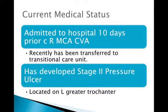His current medical status: he was recently admitted to the hospital for a right middle cerebral artery CVA. He has spent 10 days in acute care, and he recently has been taken into a transitional care unit. He also feels exhausted, and he wants to return to work ASAP, and he's having a little bit of a hard time understanding the severity of his condition. It also should be noted that Marc has developed a stage 2 pressure sore on his left greater trochanter, so we took that into account when we were developing a treatment program for Marc.